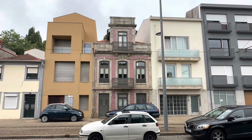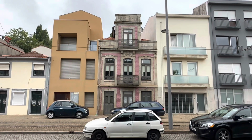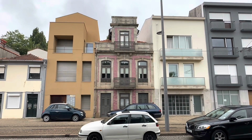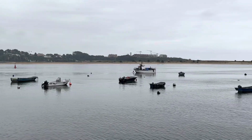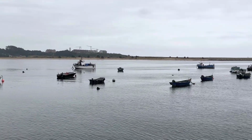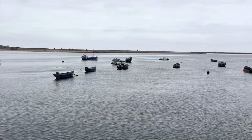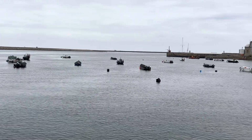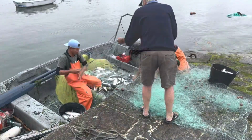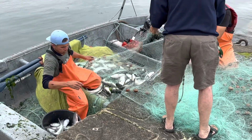And another mix, this one with old and new. And from the looks of it, the center building with the pink tile is actually two units. Lots and lots of fishing boats. Many of them have just come in. And there's one arriving right now, so we're gonna head over and see how his catch went. Quite the catch.